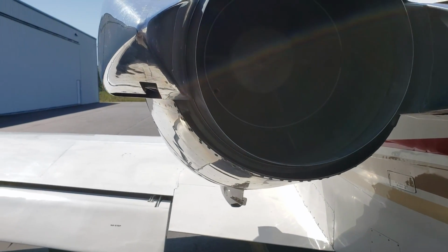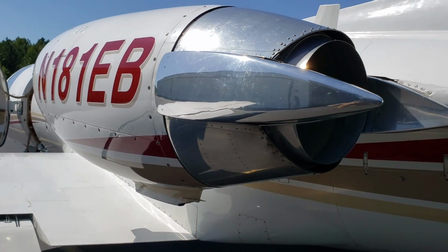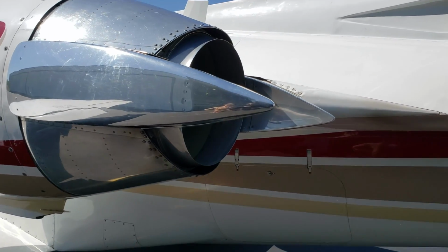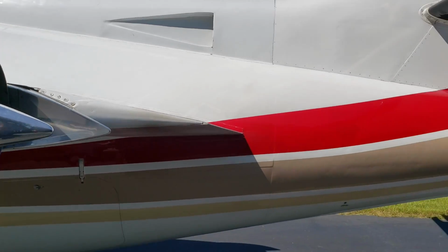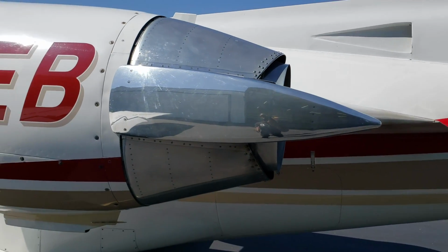Now on our flight, I was told that we were burning around 200 gallons of fuel per hour. And it's Jet A. You're going a lot faster, so you do the math in terms of your fuel economy. But that's about what you're going to be burning with these engines.